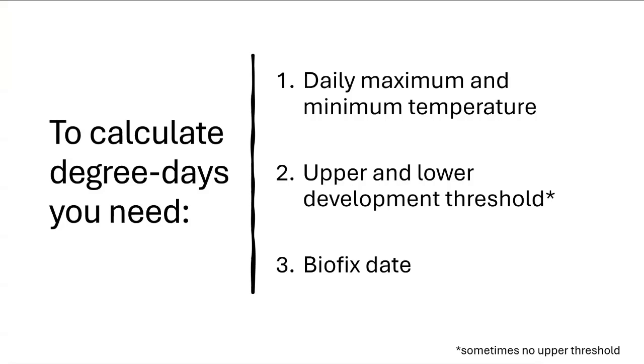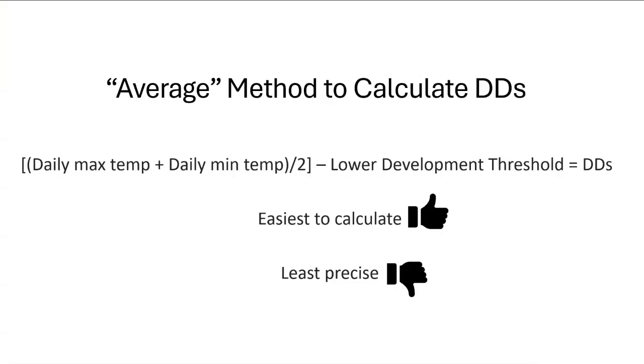kind of like arbitrarily setting an upper development threshold or something. But that is data that we need in those models. Oftentimes the model will provide it for you. But if you're trying to understand it on your own, you might want to have a general idea of, okay, when would this pest reasonably start to develop? Sometimes it's just early spring.